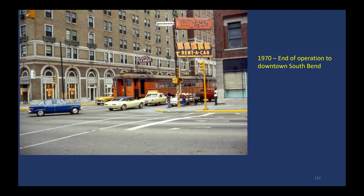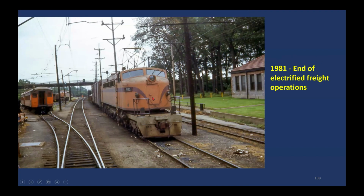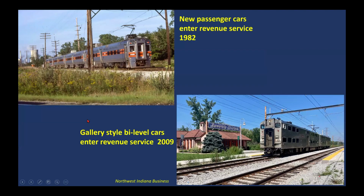But part of the process was that in 1970, they trimmed back from downtown South Bend. Take note of the Studebaker here, built right there in South Bend. They trimmed it back to the edge of town where the Amtrak station is now. 1981 was the end of electric freight operations, the Little Joes, the 700 series locomotives that they had gotten from the New York Central. And I think the steeple cabs were already gone by then. But that was the end of electrified freight operations.